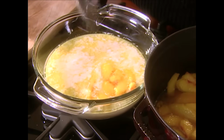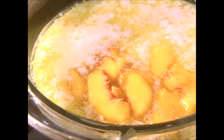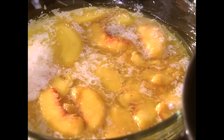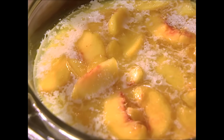We're going to just lay our peaches on top of our batter, along with that wonderful juice. Look at those peaches. Are they just not beautiful? I'm going to tilt this up some so that we can get that wonderful syrup. Now, the most important thing is to not stir this.